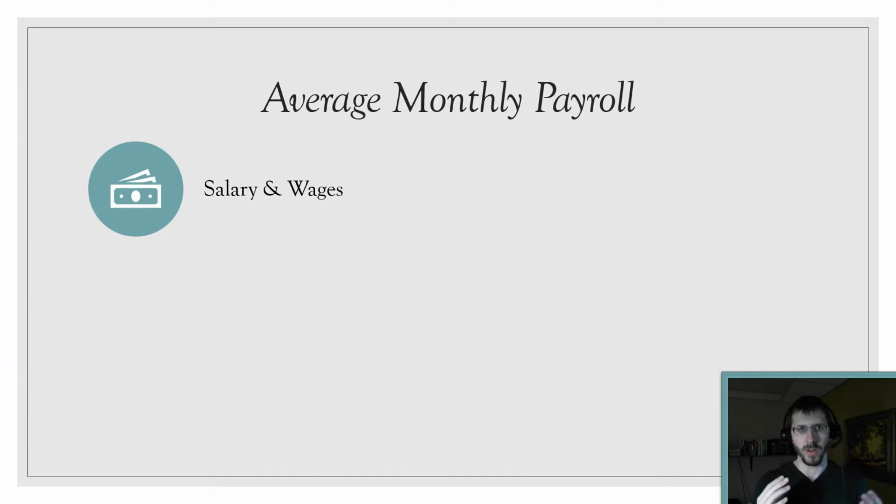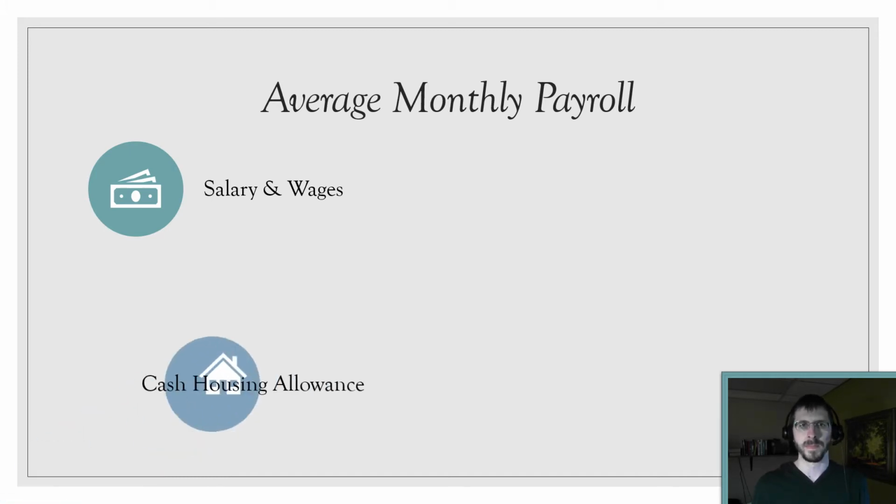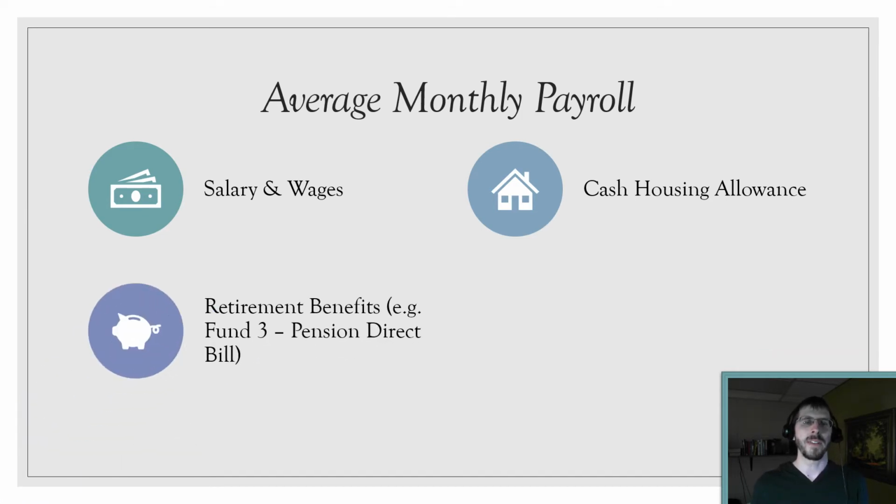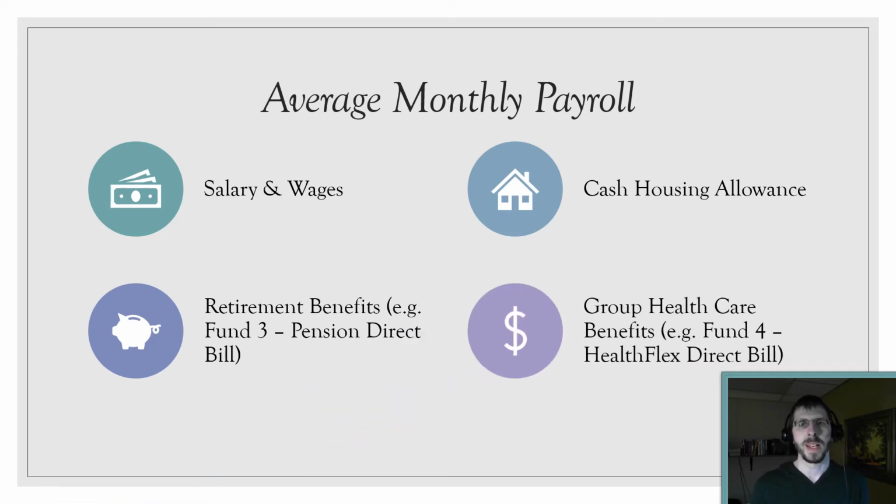So for 2019, how much did we pay in salary and wages? Look at all your positions. For some of you, it's just one position, but for some of you, it's multiple positions. Did we have a cash housing allowance? So factor that in. Some pastors receive a cash housing allowance. Do we have retirement benefits? If you have a pastor, they likely have a Fund 3 pension direct bill. So go ahead and include that amount, plus anything else for retirement benefits that are paid, not a withholding, but paid by the church. And then group health care benefits.